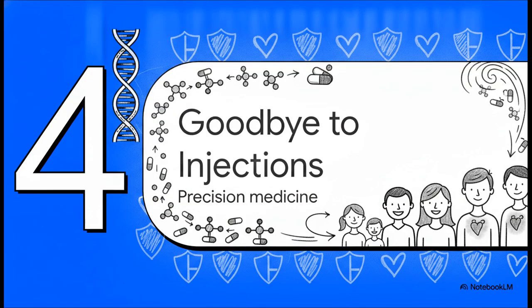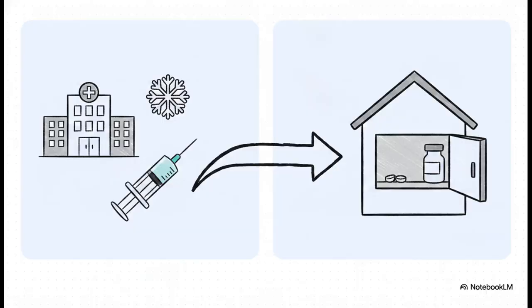Section 4. Goodbye to injections. Accessible precision medicine. Let's zoom back out from the microscopic chemistry and look at the real-world application for actual people. This is a massive paradigm shift. The old method for treating these severe genetic cholesterol issues relies really heavily on biological injectables. They are insanely expensive, they require a strict cold storage supply chain, and they often force patients to visit specialized hospitals just to get their meds. It's just a logistical nightmare for everyone involved.